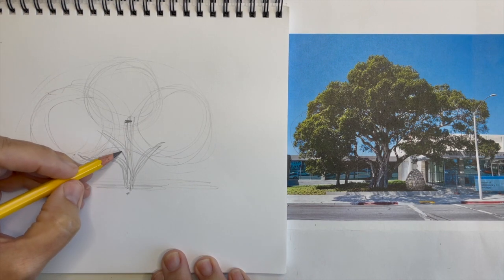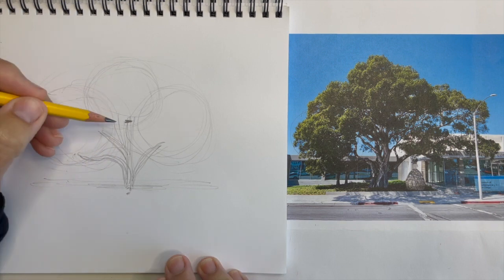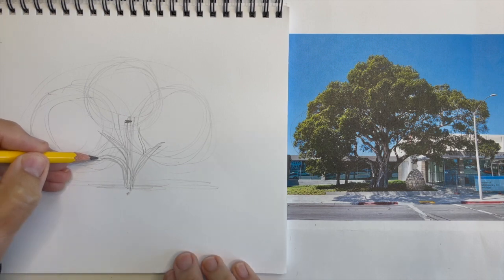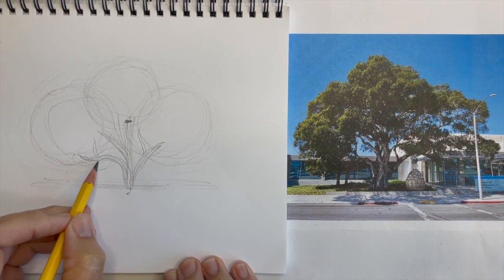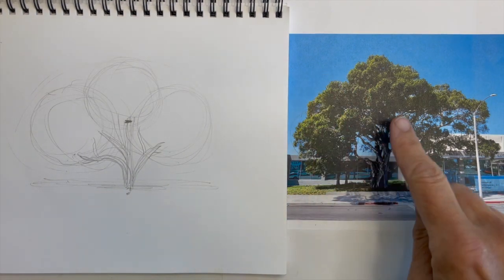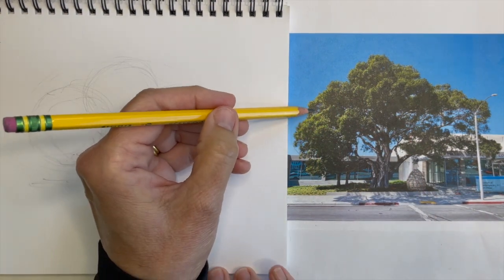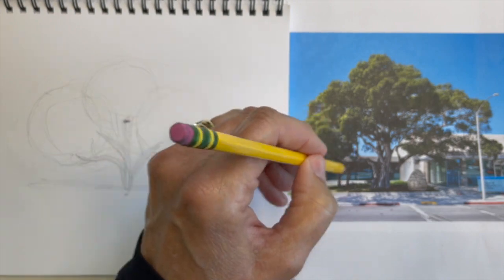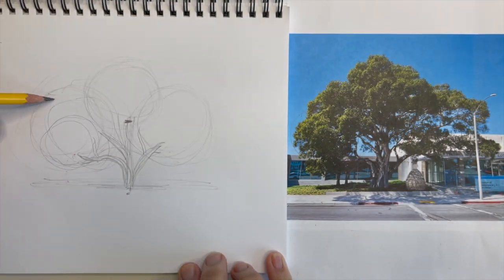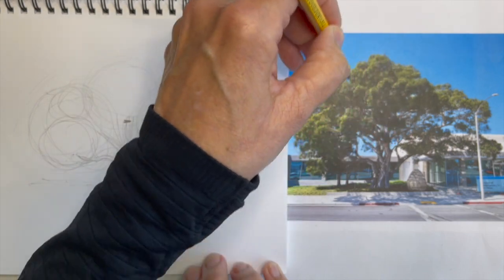And then, my lines are a little scribbly and stuff, you can start to add some of these smaller branches. You see how they get smaller as they branch off? Great. And I think that's a good start for that. Then let's start to identify a little bit more shape up here. As we've identified, it looks like there's sort of a circle. And another one. You know, as you start to really study the foliage, you start to see the shapes.